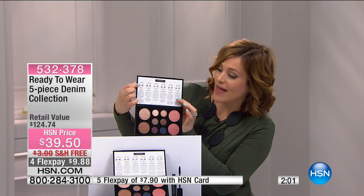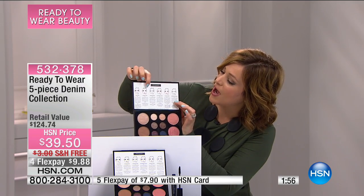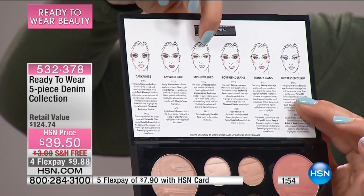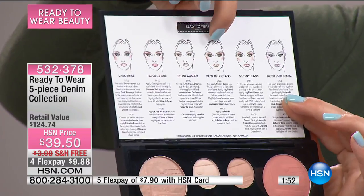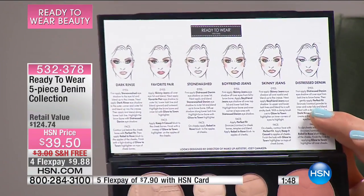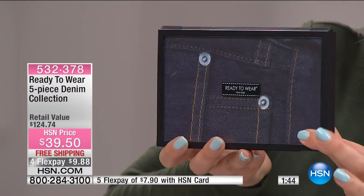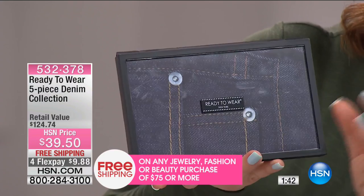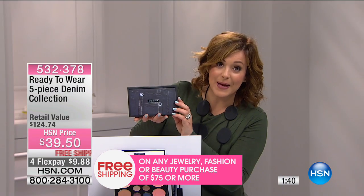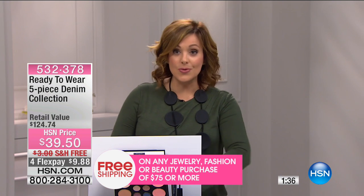And if you come back to me, Joey even gave you the tutorial so we can go for that dark, sultry look. Or we can go ahead and do that favorite fair. We have that stonewashed, the boyfriend jeans look. I love it. It's a denim lover's dream. Joey gave you exactly step-by-step how to do everything in this very complete palette, which I say is a collectible. We're not going to bring this denim palette back. Once it's gone, it's gone. So if you do live in your jeans, you appreciate this.